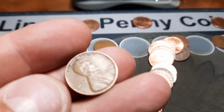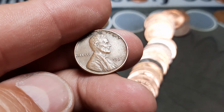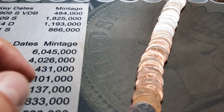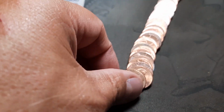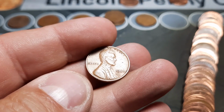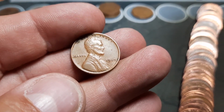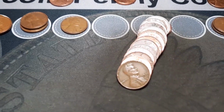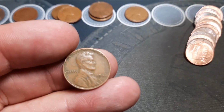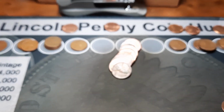Roll 19, and wheat penny number 19 of the hunt, number 10 of box 2. Probably going to be a newer one. And it is 1950 out of Philly. Roll number 20, and we will have wheat penny number 20 of the hunt. Number 11 of this box. Probably going to be another newer one again. A little bit older, 1942 out of Philly. Same roll, wheat penny number 21 of the hunt, number 12 of this box, and it will be a 1946 out of Philly.